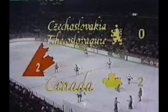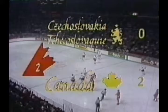Orr gets set, a shot, and Zarilla got a piece of that. Hull from the short side tries to tap it in, but Zarilla falls on the puck with 24 seconds remaining in the penalty. This is Canada Cup 76 on CTV.